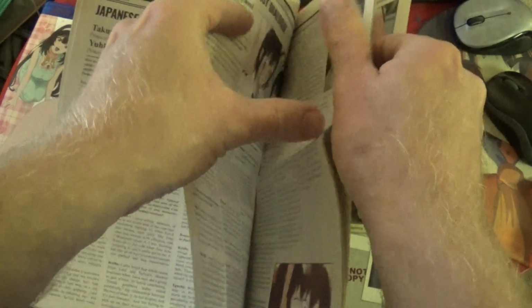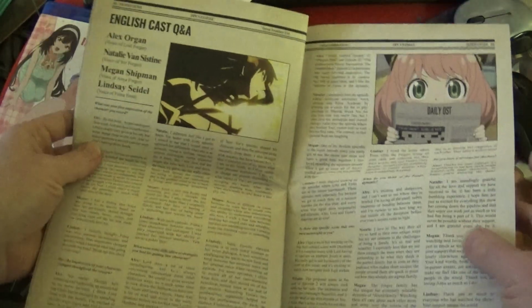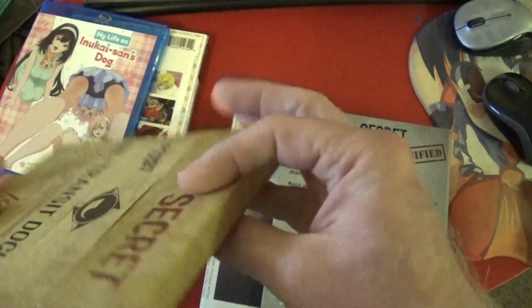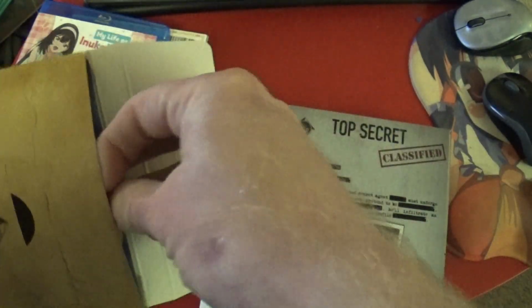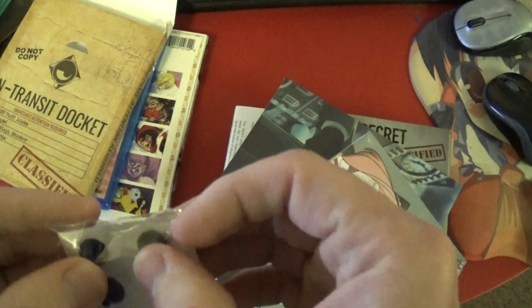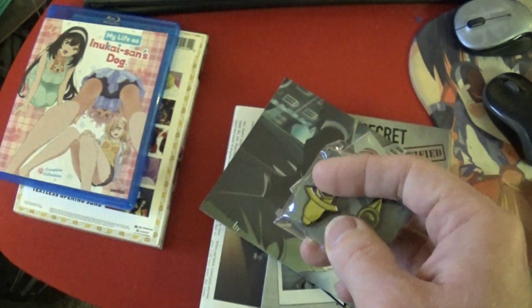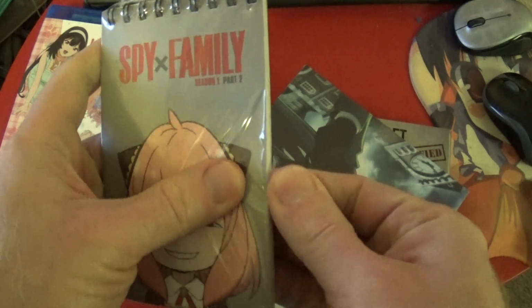Definitely feel like there's a couple pieces of paper there. English cast Q&A. Then we're back here, and there's a little strange crease there. Fortunately, it doesn't feel too bad. Let's see if I put that there. Let's take a look at what's in here. This would be all the other extras. Looked a little bit, but that's okay. I believe these would be the cufflinks. Just make sure I got everything out of there. Okay. I'm actually going to take this out of its plastic.